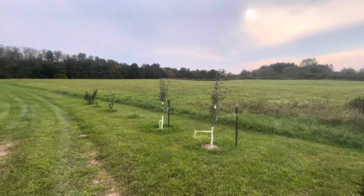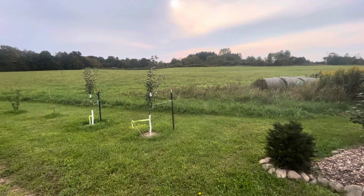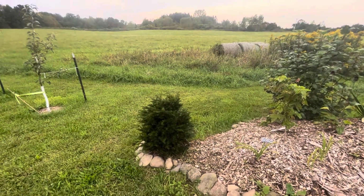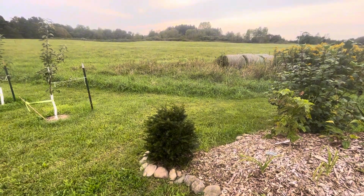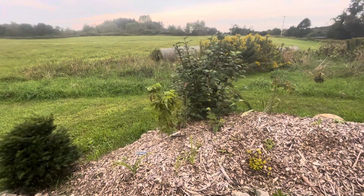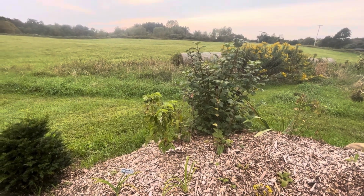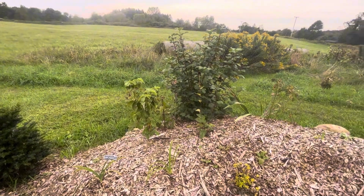There's the apple trees that I planted this year. Another yew. I didn't have enough fertilizer spikes, thankfully, so some of them didn't get taken out by me. I don't know what this is. I transplanted it from somewhere because I thought it was a tree, but I don't even know if it's a tree and what kind it is.